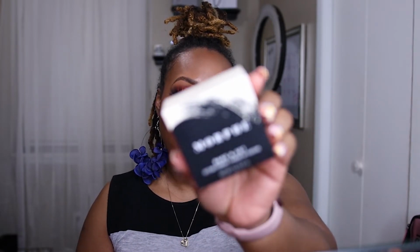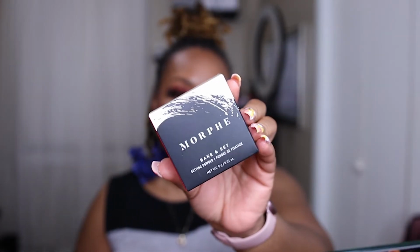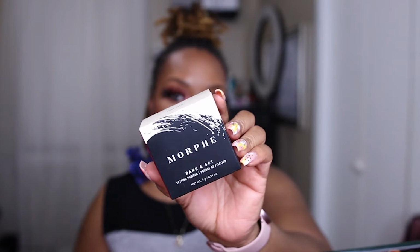I did pick up some items from Ulta. Okay, first I got the Morphe Bake and Set translucent setting powder. Natasha said that this was a good powder. I watched a lot of Natasha videos. She's a freelance makeup artist in Atlanta, and she was talking about this powder, saying she really likes to use it with her clients. So I was like, girl, I want to try it. I love good setting powder.